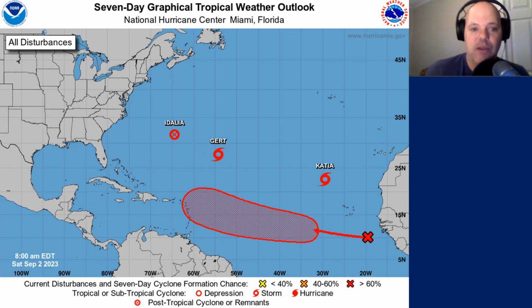Now, there's plenty of opportunity for it to curve out to sea as it nears the end of that red track, but confidence is very high that it's going to at least stay on that track through that red shaded zone. What it does at the end of that, it could curve out to sea, it could keep coming our way. So definitely something to watch over the next 7 to 10 days. You know, the tropics give us plenty of time to watch things, and that's certainly what we'll do.